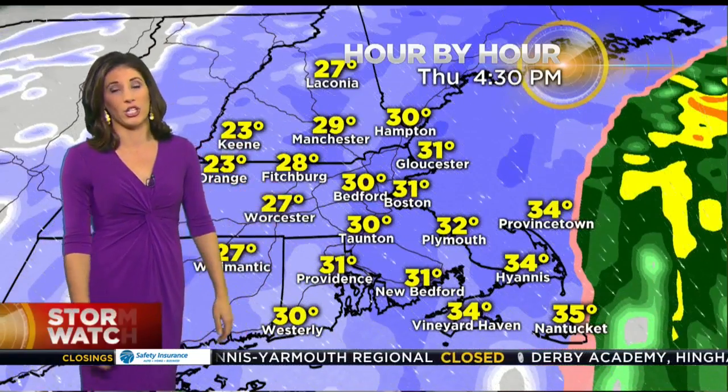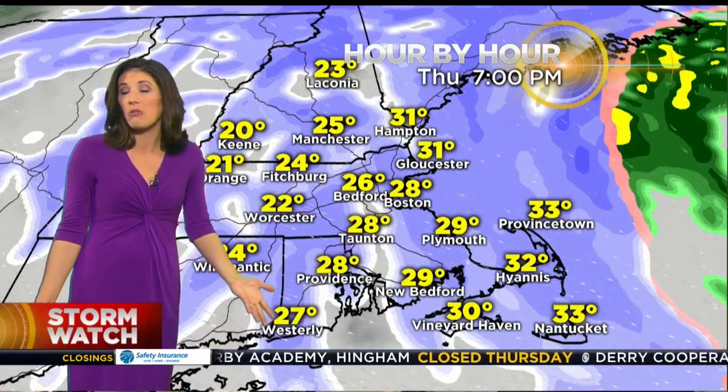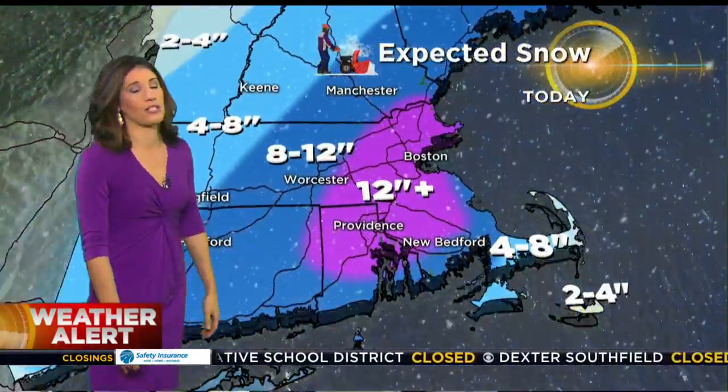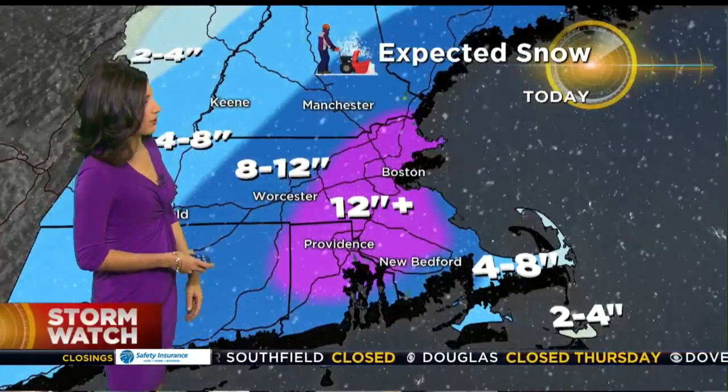Deep blues here on the map. Snowfall rates 1 to 3 inches per hour. Moderate to heavy bands of snow. Thunder snow, isolated, not out of the question here through mid-afternoon. Notice the temperatures dropping this evening, too, into the teens. North and west of Boston, we're in the teens right now, so we rise up a little bit and then fall off again as the colder air starts to come in.